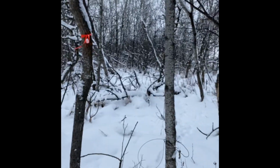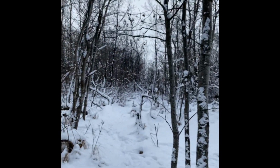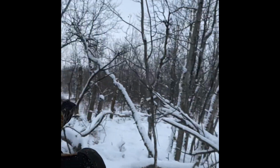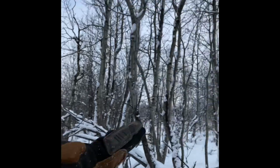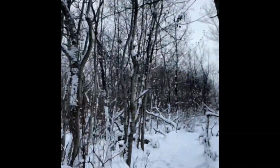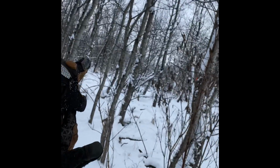So I'm in my second bait here. I've just finished setting up all my snares, so I got quite a few in here, all the orange tape and the trees there. I got them everywhere, and then I got probably 15 over there. And I got my bait out here in the wide open spot over in there.